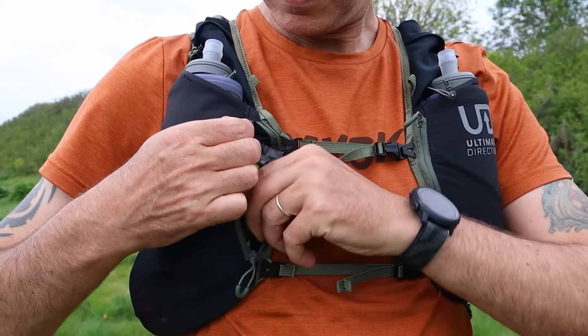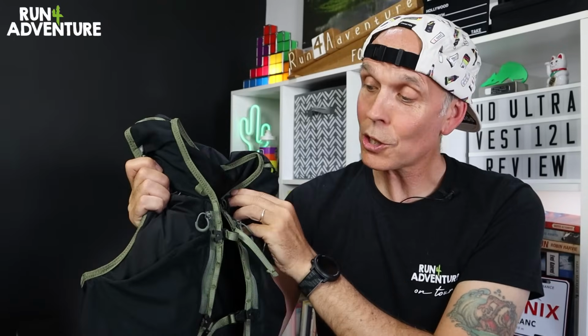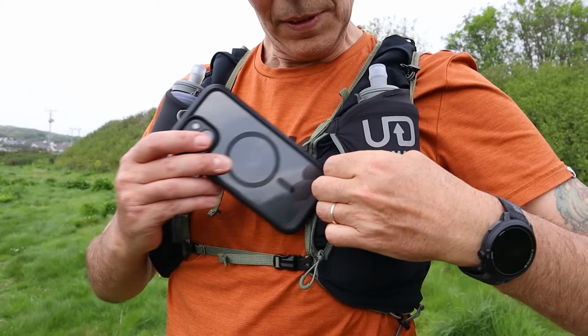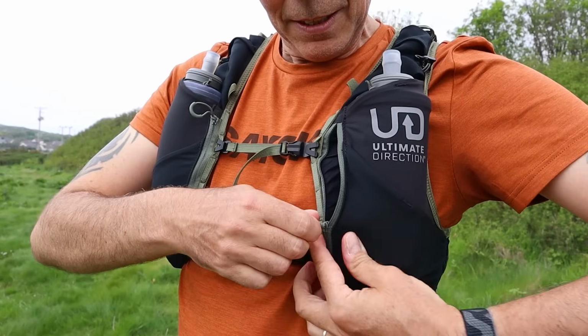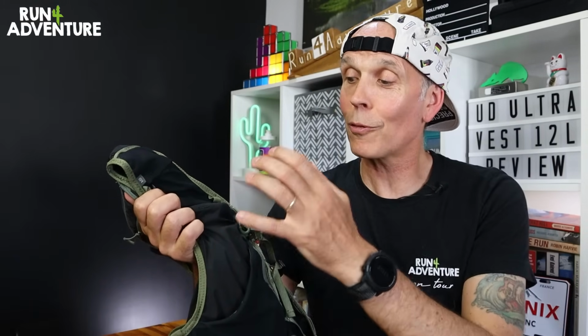Although I've got to be honest, I've never been a massive fan of this style of pocket that actually sits under the bottles or the soft flasks. Obviously they're good sized secure pockets, but once you've got a full soft flask of water in the vest, it doesn't leave you with a lot of space in there, and it's quite awkward to fit anything in. And once you've put something in that pocket, it is now sitting against your rib cage and getting pushed into your ribs by that soft flask of water. And I've never been a massive fan of that feel, especially when I'm running distance.